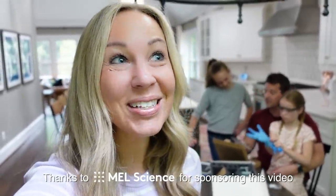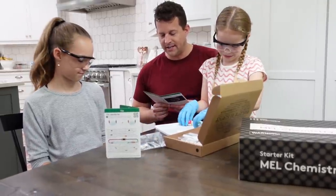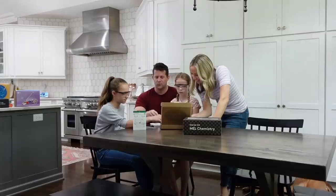Normally, I'm the one who's leading all of our homeschool lessons. I'm the teacher in the family, but Jason really gets into anything math or science related. So it's super fun to see Jason having this time to bond with the girls and learn something together. First, prepare the tin chloride solution.